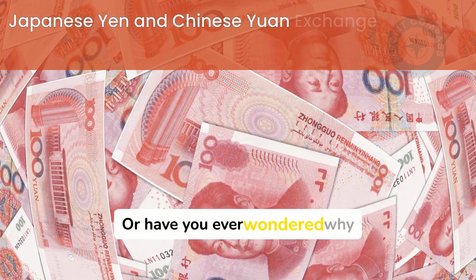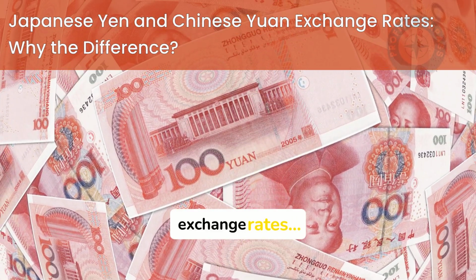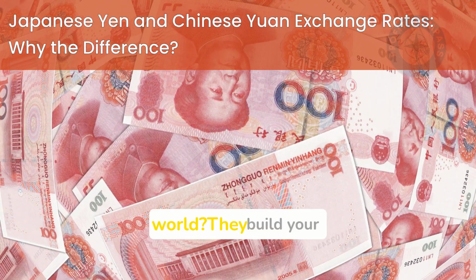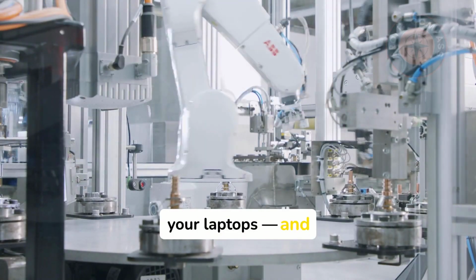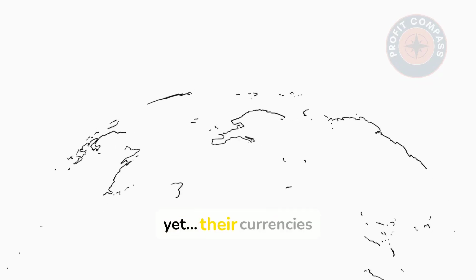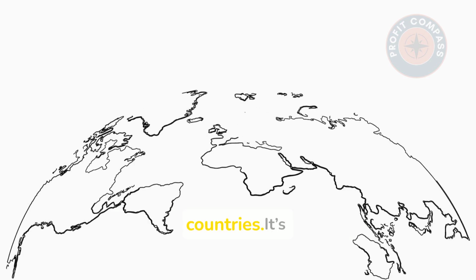Or have you ever wondered why the Japanese yen and Chinese yuan have low exchange rates? Even though Japan and China are two of the biggest economies in the world, they build your phones, your cars, your laptops, and they export trillions of dollars in goods. And yet, their currencies are technically weaker than those of some much smaller countries.